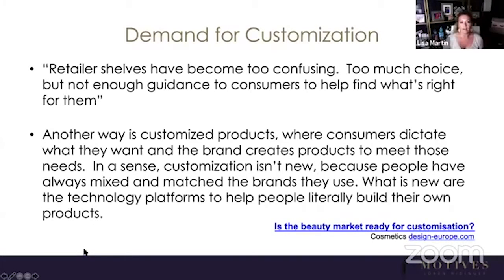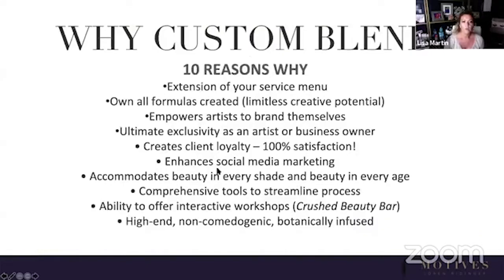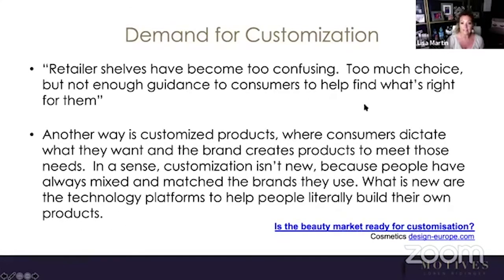And I'm always a proponent, or I appreciate, when I am doing market research and I see something where it's not just someone telling you they have a great product or service, or that they're meeting a demand in the marketplace. I always feel like sometimes it's good to have a statistic or a fact to back that up. And in some of the market research we were doing, I agreed with this, where the average consumers are saying that retailer shelves have become too confusing. There's too much choice and not enough guidance. So they're saying another viable option would be to customize products where consumers dictate what they want and what they need.